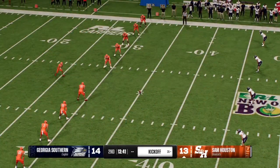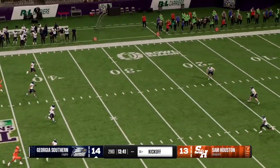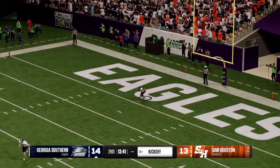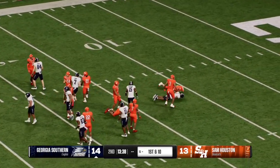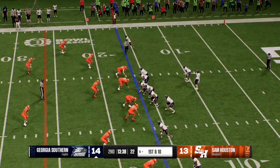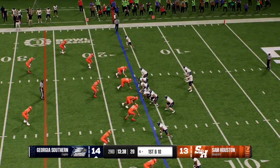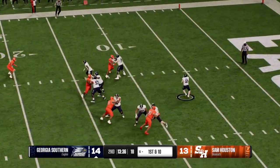They were able to get a field goal on the board, and now they'll kick it away. He'll bring it out. It's Cobb. He's brought down at the 16. Would have been much better off to take the touchback. Georgia Southern has it back, and here comes the offense again. Jesse looking to take it down the field for back-to-back touchdowns.